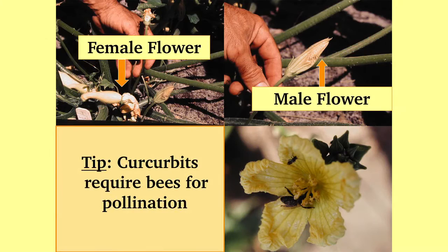Has anybody ever tried to grow cucurbits? Remember, cucurbits are cucumber, squash, zucchini, watermelon, cantaloupe, and your little fruit will get about this big and then die. Yes, happens a lot. That's called lack of pollination. If you're noticing that in your garden, it means you do not have enough bees. So we encourage you to become a backyard beekeeper, and we'll probably be having classes coming up soon. Or you can be the bee.